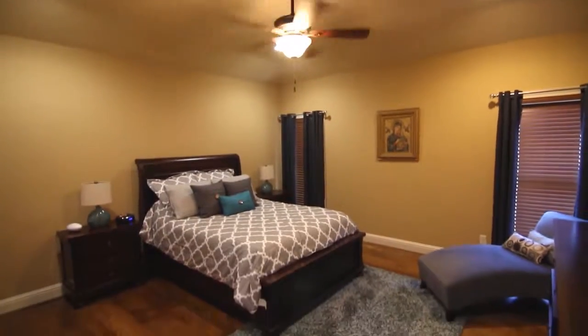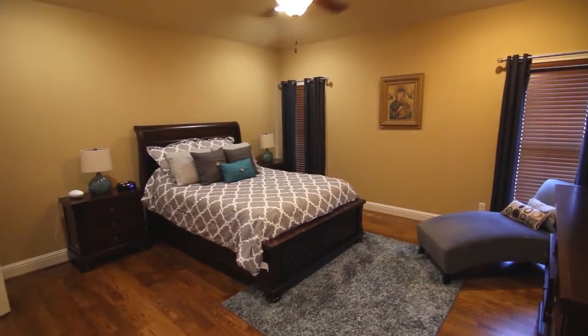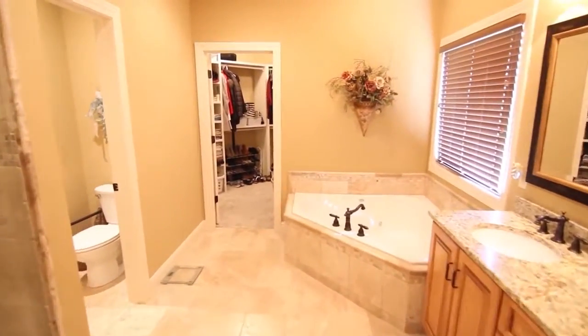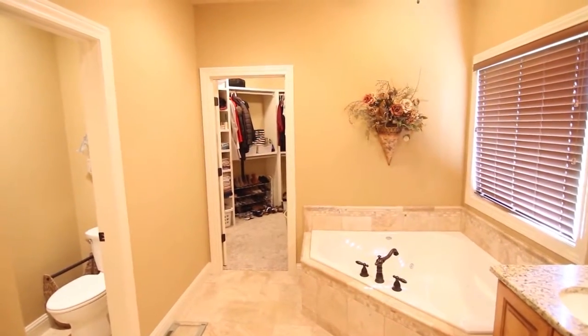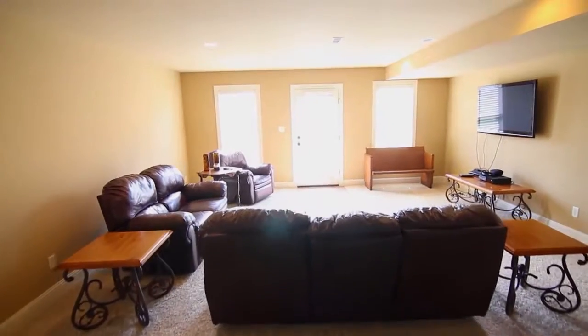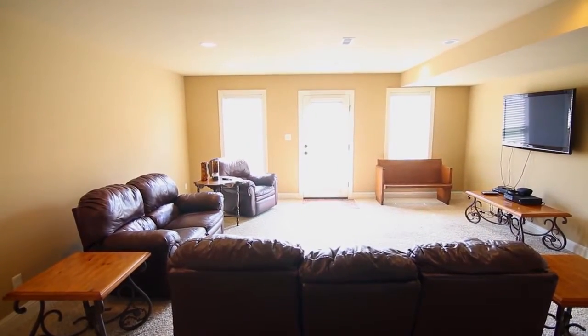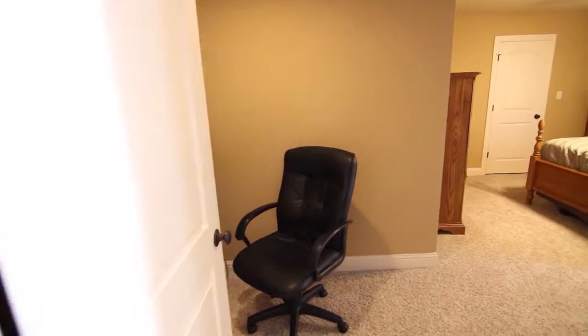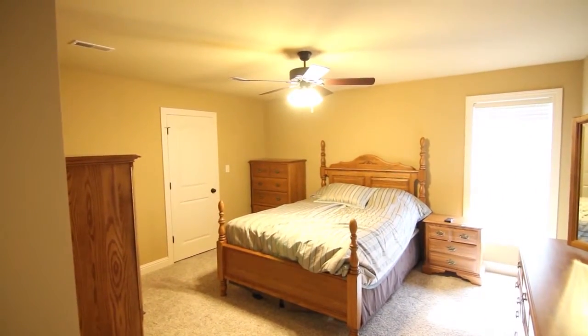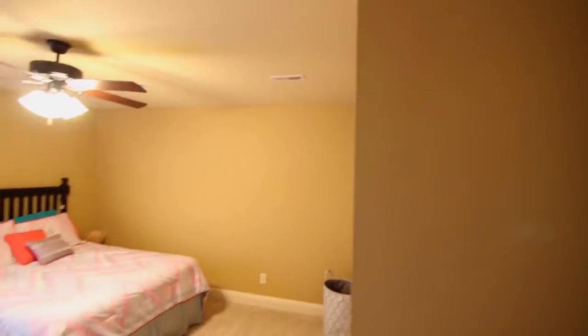with a gas cooktop. Vaulted ceilings with recessed lighting impress in the master suite, offering a master bath with double vanities, jetted tub, tiled walk-in shower, and a walk-in closet. A side and back walkout are featured in the basement, plus a spacious family room. More bedrooms are found in the lower level, bringing the total to 4 bedrooms and 3 full baths.